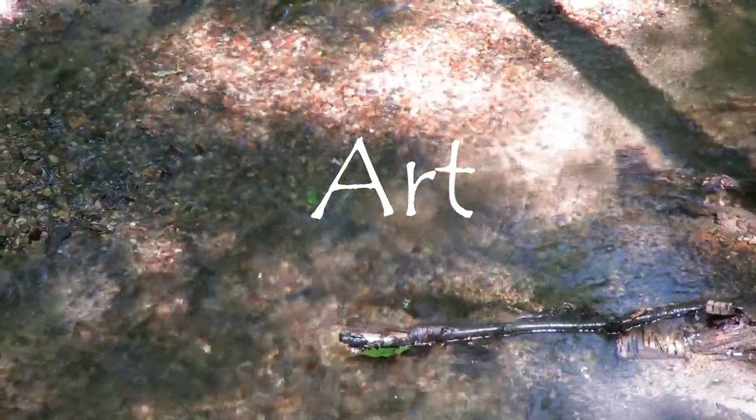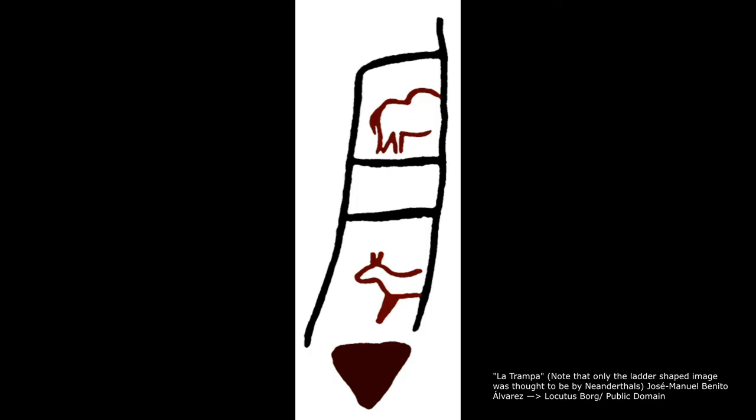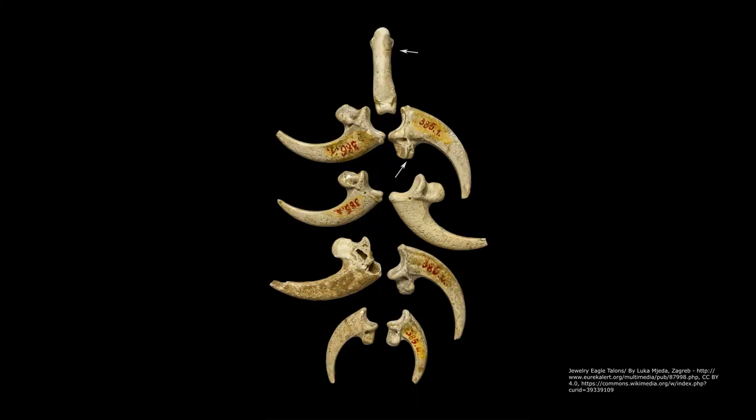Art. Recent discoveries from deer bone carvings to cave markings and paintings strongly suggest that Neanderthals may have been artists with complex beliefs. Within Gorham's cave, Gibraltar, 13 intersecting lines were deeply etched on the stone floor.